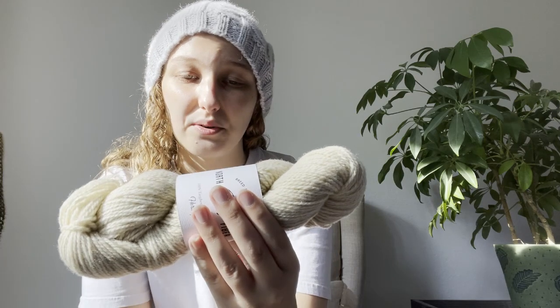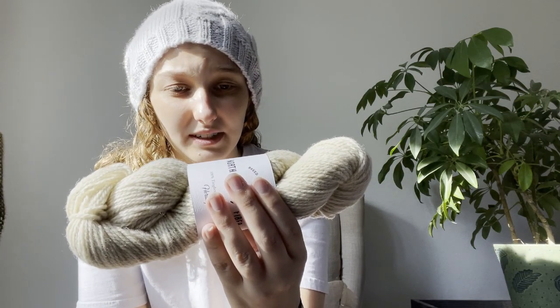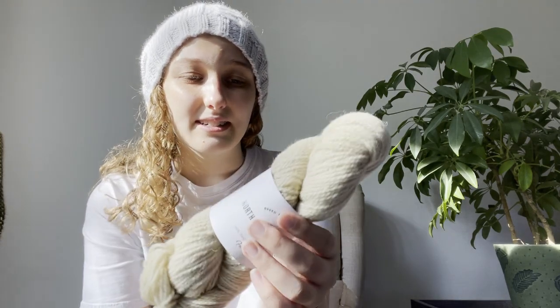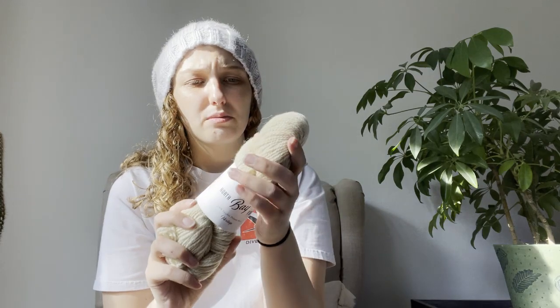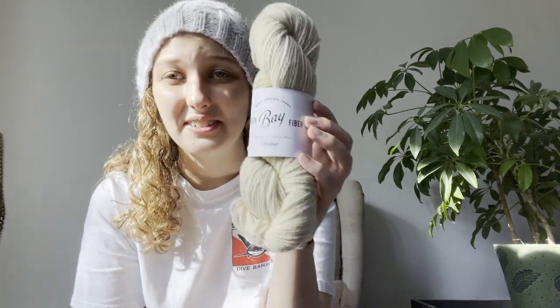It says here that it's sourced in Ogama County, dyed in Littlewood, Philadelphia, spun in Frankenmuth, Michigan, and designed in Pinconning. So very local. It is a non-superwash DK weight. It is rustic but soft at the same time. I'm really excited to use it.